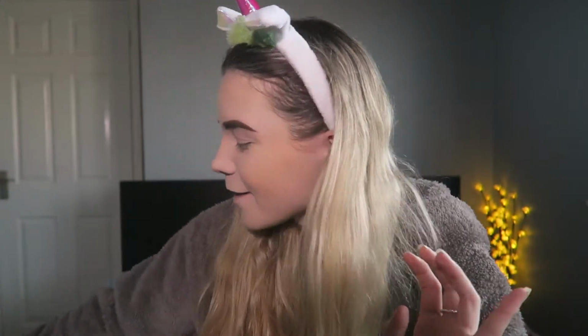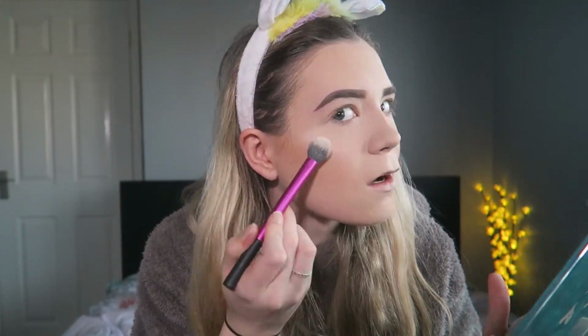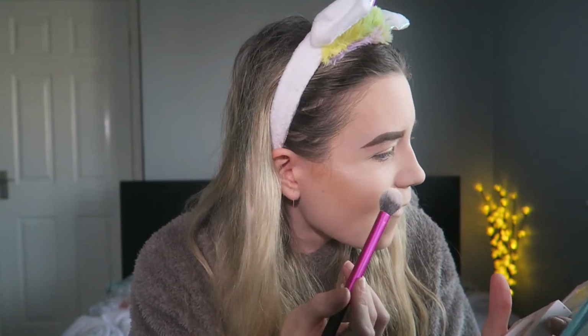Right, ready? I'm going to go in with my Ofra Glazed Donut highlighter. This is just amazing. And I'm just going to pop this everywhere I would. For me, like a perfect Christmas look is like loads of glitter highlighter and like festive colours. Like, this highlighter is just so nice.